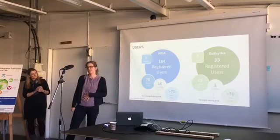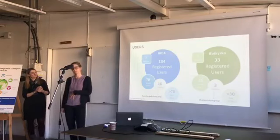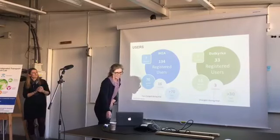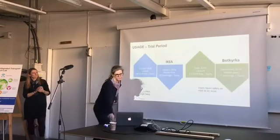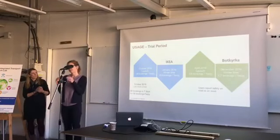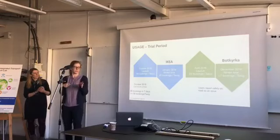At Botkyrka, we had 33 registered users for 3 vehicles, but just half of them here were also actual users. But some of these users are really heavy users that used it a lot. The highest usage was during the launch periods in both IKEA and Botkyrka. For example, at IKEA in October, when we launched their first period, it was about 48 bookings per month.